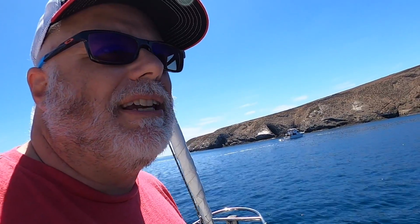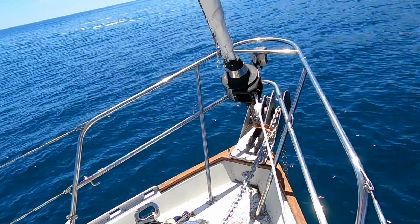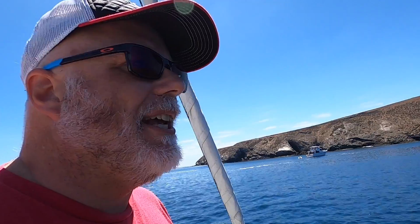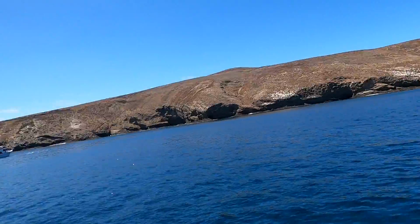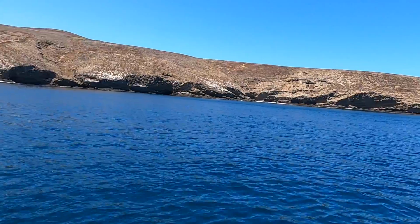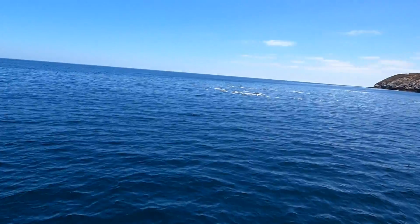That gets us close to a 6-to-1 scope, and we've got it snubbed with the bridle here. We set the anchor. It feels like it's set pretty hard. So I think we're set well. We haven't moved since we dropped anchor. So I think we're in a pretty good spot. And looks like we've got plenty of room at this point to shore, as well as the only other boat that's anchored here.